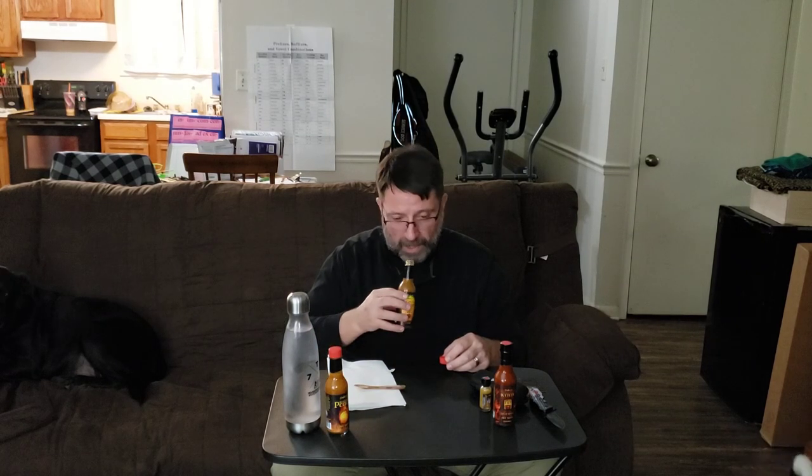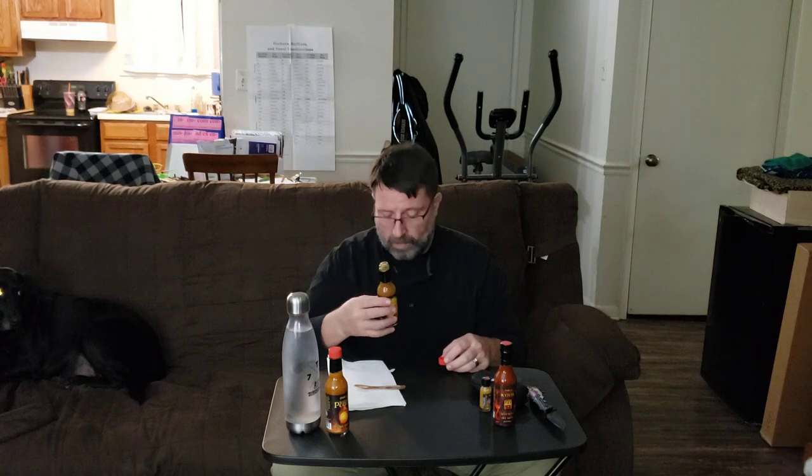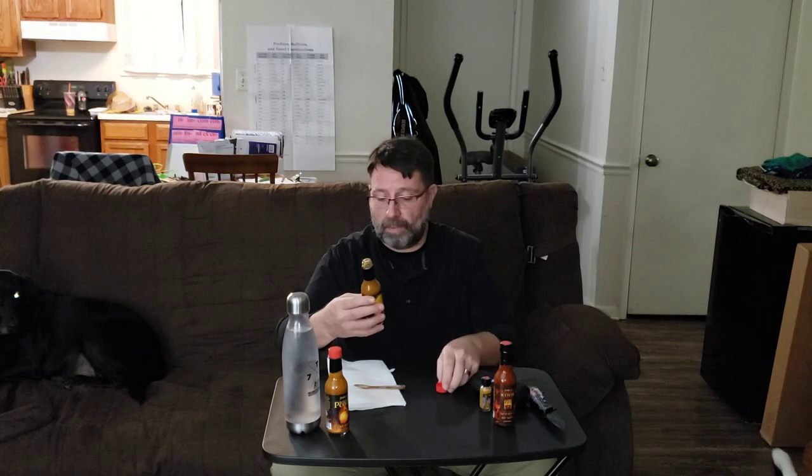Can smell the pepper, definitely smell the scorpion pepper. It's kind of a garlic and spicy, almost a smoky with the paprika up front with the smell. Let's see what we've got for a pour and taste.